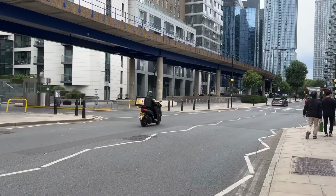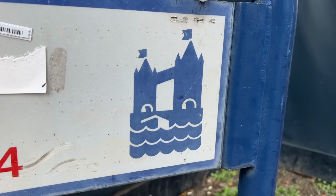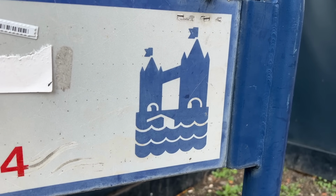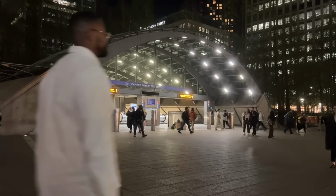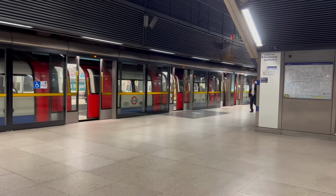Something dramatic would have to be done to regenerate the area. The London Docklands Development Corporation was set up to cut through the red tape and rebuild. Initially, the transport link that had been envisioned was a tube line. The area would eventually get that in the form of the Jubilee Line extension, but not until 1999.